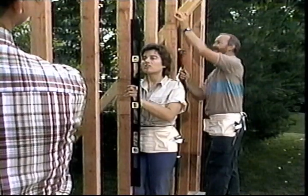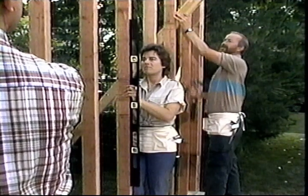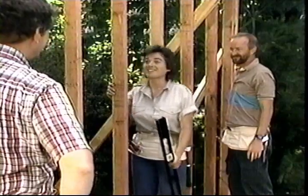Okay, has that got it? Looks good. There's one wall up. Well, that wasn't so hard. Only 3 more walls to go. Sounds like you know what we're doing. Let's keep rolling.